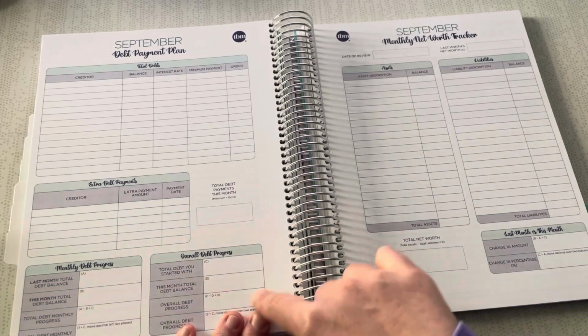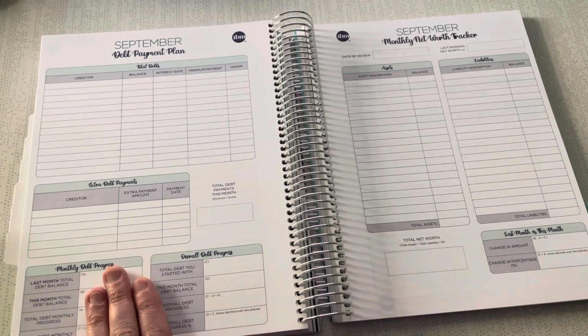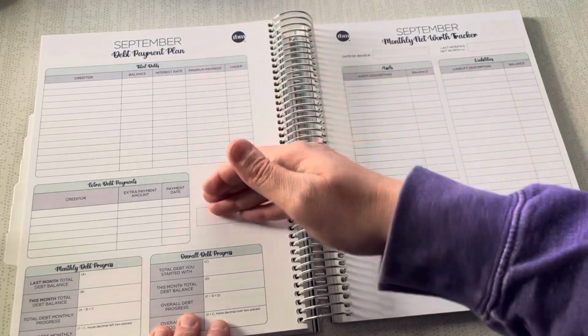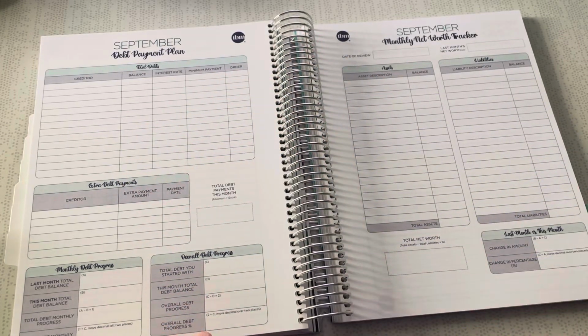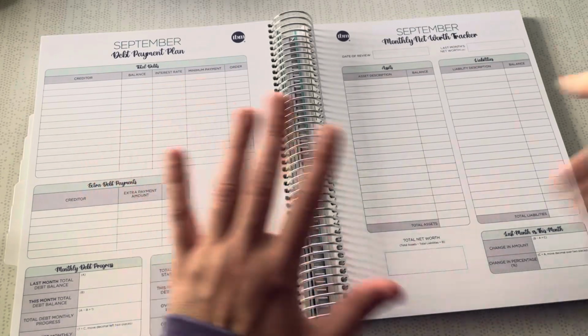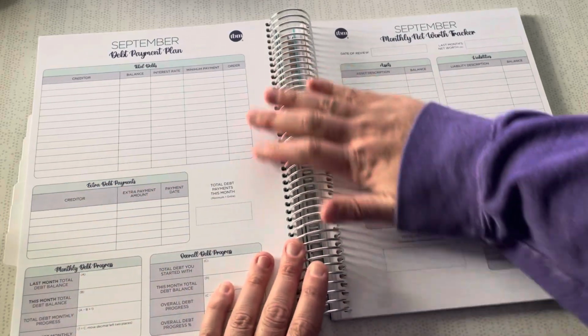And then here is a way to track your debt overall. So what did you pay last month versus this month, and how far are you getting on your debt payoff as a whole? So not looking at individual categories, but all of your debt as a whole. How are you doing? She does have a PDF version of this book for those that are debt free. However, she does not do a physical book.